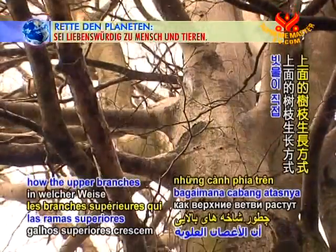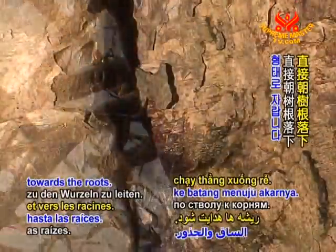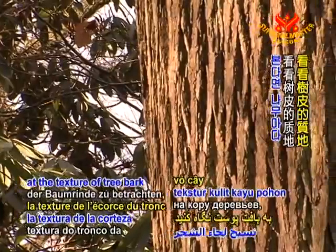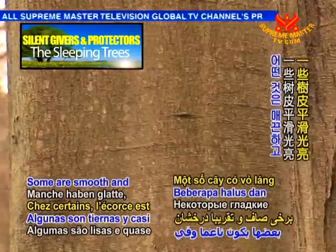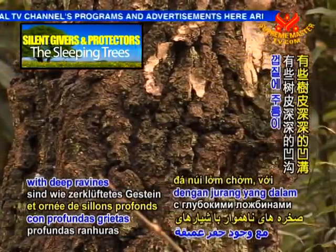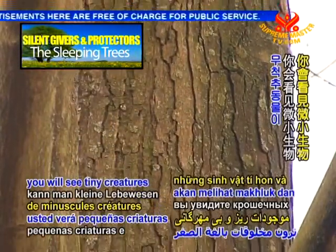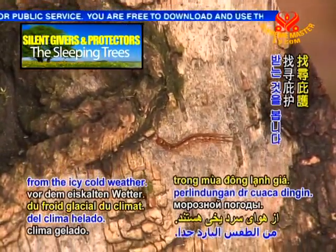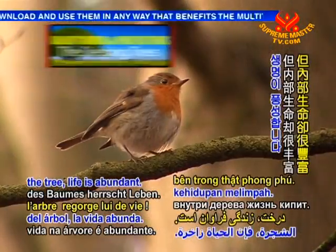And notice how the upper branches grow in a way that allows rain to be caught and directed down the trunk towards the roots. Also in winter months, try looking at the texture of tree bark, as you will find each tree is different. Some are smooth and almost shiny, whilst others are like craggy rocks with deep ravines within their bark. In amongst all this, you will see tiny creatures and invertebrates, all seeking protection from the icy cold weather. It may all look quiet on the outside, but within the tree, life is abundant.